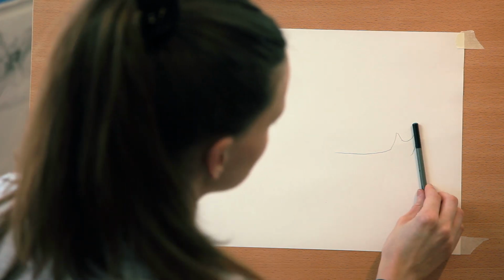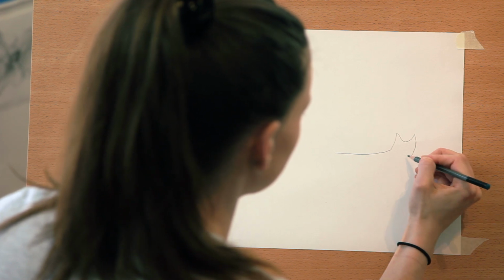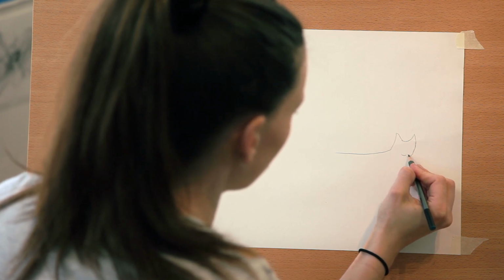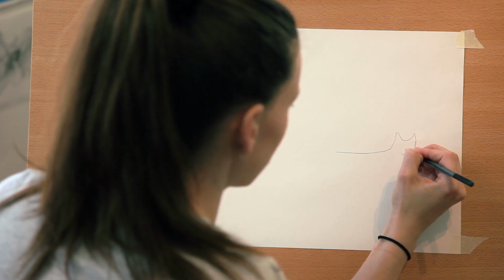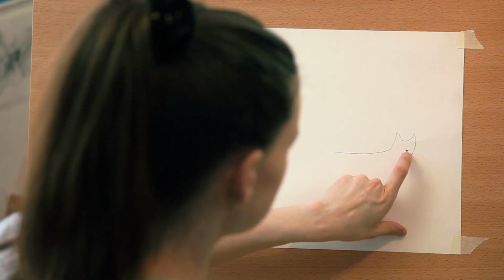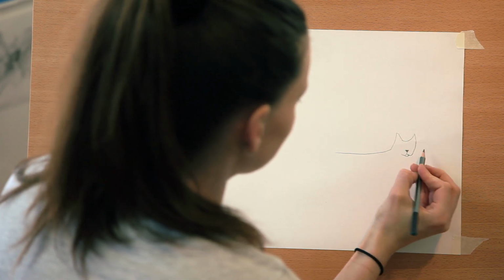So it's not straight. It's not like how we would draw a circle for a cat. It is sloping inwards and then it curves up. So these are its cheeks essentially. So we come up on both sides. We give him a little triangle nose, and join the lines up to the nose. We now need to give him a little chin, just like that.